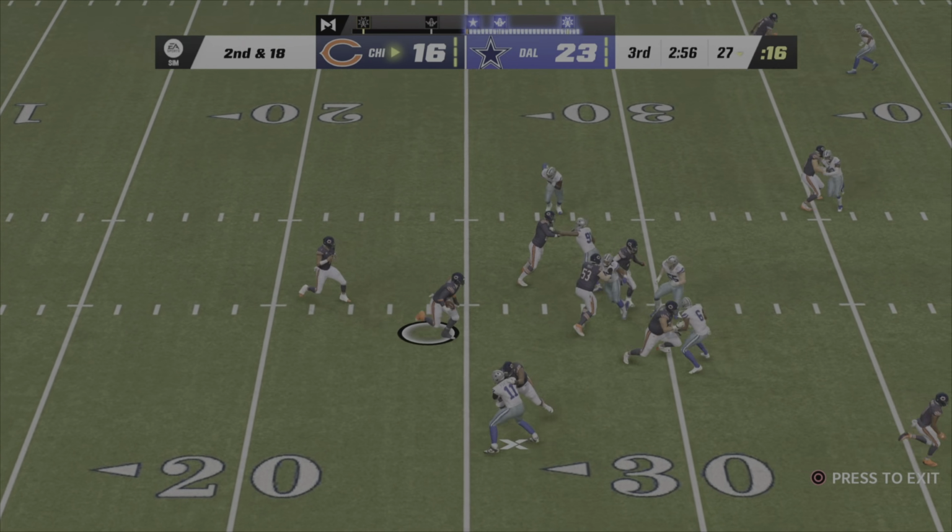Back to throw. Fields. That's complete to Mooney. And they'll get this down to around the 47-yard line. To throw again on 2nd down. Fields going right side here, and that's complete. And he's going to have another 1st down here as the tackle's made at the Cowboys' 31-yard line.